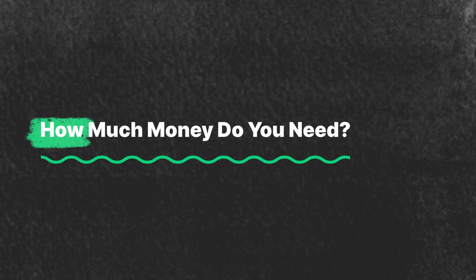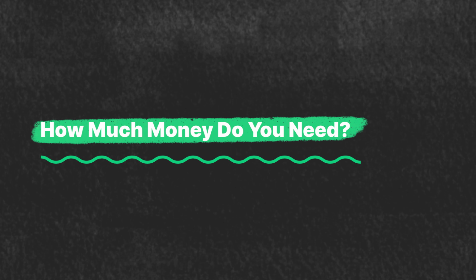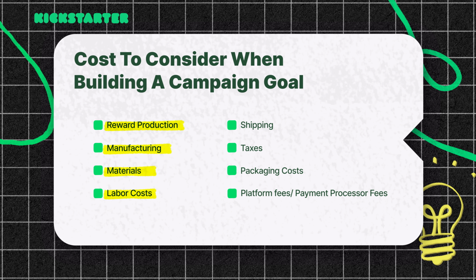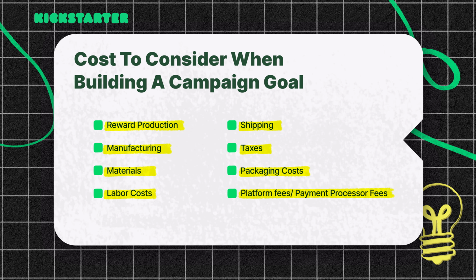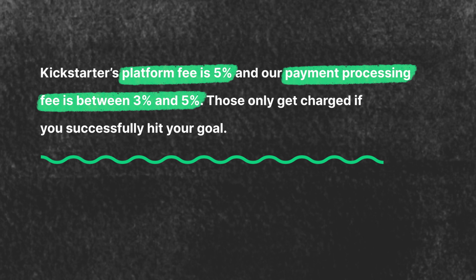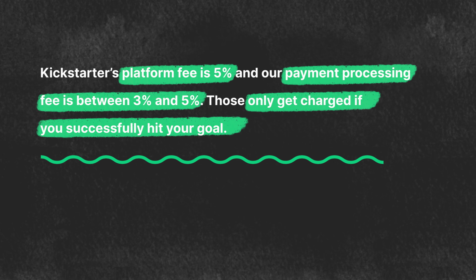The best place to start is mapping out how much money you'll need, the minimum budget required to bring your project to life. This amount includes reward production, manufacturing, materials, labor costs, including your own, additional expenses like shipping, taxes, packaging costs, platform fees, and payment processor fees. All of that should go into your budget as well. Kickstarter's platform fee is 5%, and our payment processing fee is between 3% and 5%. Those only get charged if you successfully hit your goal.